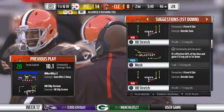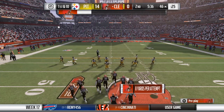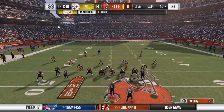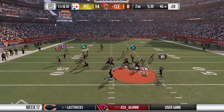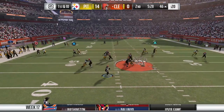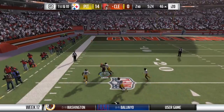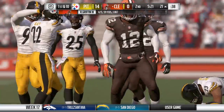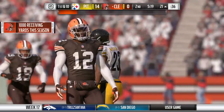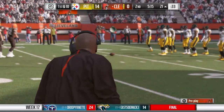But that was a beautifully executed screen pass. They let the rushers get upfield and get the escorts in front, meaning the offensive linemen, other blockers out in front, completed the pass beautifully. So now you've got all that open space with big guys leading the way. That's complete. It's Gordon. And he'll get this one down near the 20-yard line. A really nice gain of 25 yards. And now a first down following that long gain.